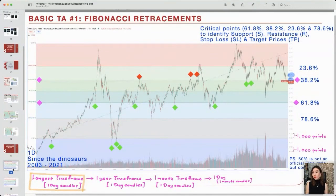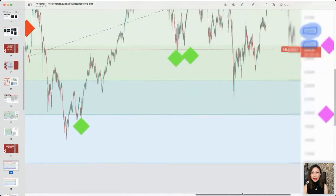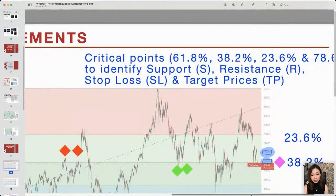Another one that I find very useful, my last few slides, is Fibonacci retracements. Critical points I wrote at the top there are 61.8, 38.2, 23.6, 78.6. So identify support and resistance. These are all my own annotations. I love drawing on stuff because I'm very visual. I hope you guys are too.